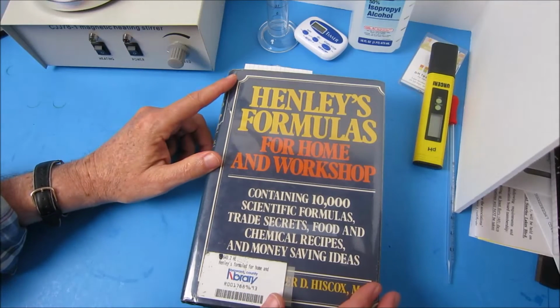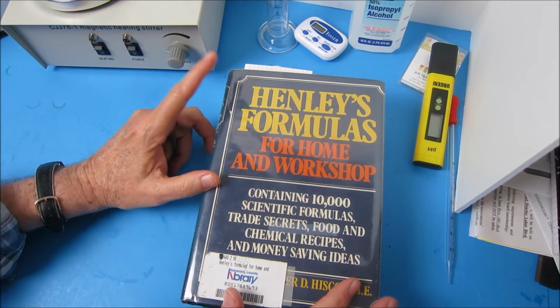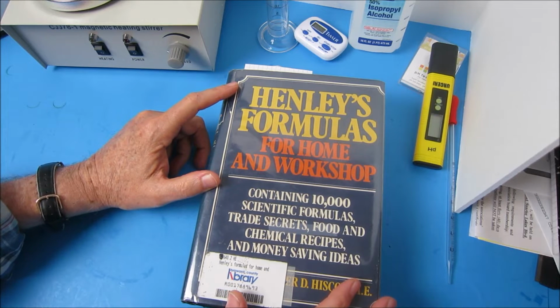Guys, today we're going to do something kind of fun. We're going to do a book review of Henley's Formulas for Home and Workshop. It has over 10,000 scientific formulas. This book was originally published in 1907. Let that wrap around your head for a minute.